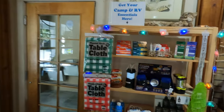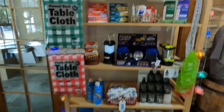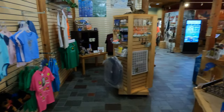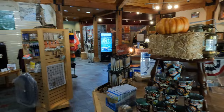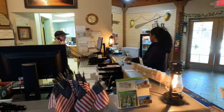Little camping essential section here. Very tiny, tiny little section. The museum is back there. I'm pretty sure you gotta pay a little extra for the museum. This is the check-in area when you're checking in camping.